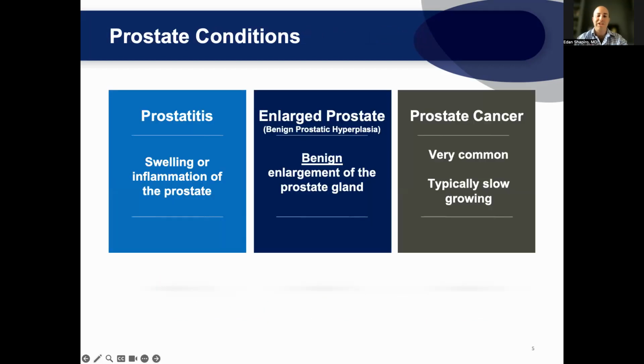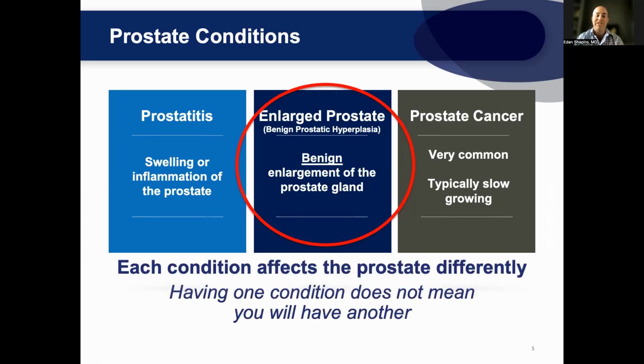And it's important to differentiate some of the different conditions that can affect the prostate. And I have here 3 of them. And I want to just mention that tonight, we will be only focusing on the middle one. I often hear from patients that they believe having an enlarged prostate may increase their risk of having prostate cancer or something else. And this, in fact, is not true. And it's important to mention that each condition affects it differently. And having one of these 3 by no means necessarily predisposes you or indicates that you might have any of the other ones.